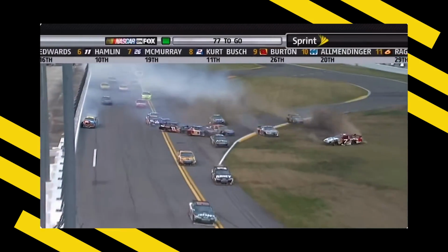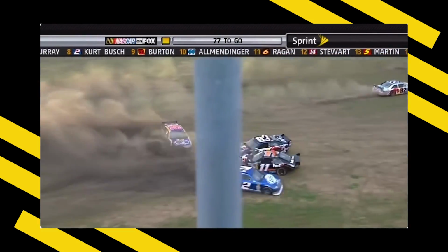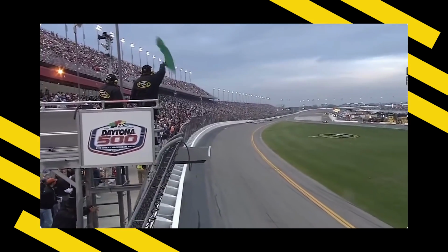They felt that Dale Jr. was forced below that yellow line and that he did what he needed to do to get back up on the track in time. But at what cost? That's the question I ask you. What was the cost of this? There were several things going on here.